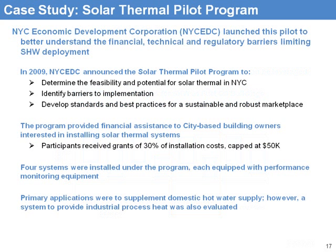So in 2009, the EDC launched a solar thermal pilot program. We did this to better understand the potential for solar thermal in New York City, as well as to identify any barriers that were limiting growth. The program provided grants of 30% of installation costs, capped at $50,000, to city-based building owners for the installation of solar thermal systems. From 2010 to 2011, 4 systems were installed under the program.